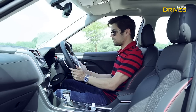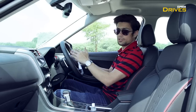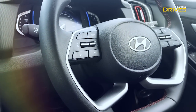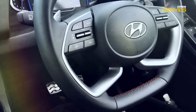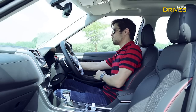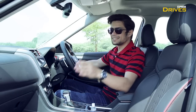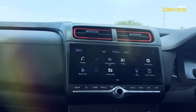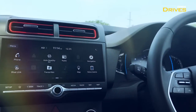But yes, it's a good chunky steering wheel to hold. It's got the usual MID as well as the cruise control and the telephony controls here. And beyond that, the AC vents are again quite nice, very different in terms of design. You've got these red accents to it. Looks nice, goes well with the sporty theme of this variant.